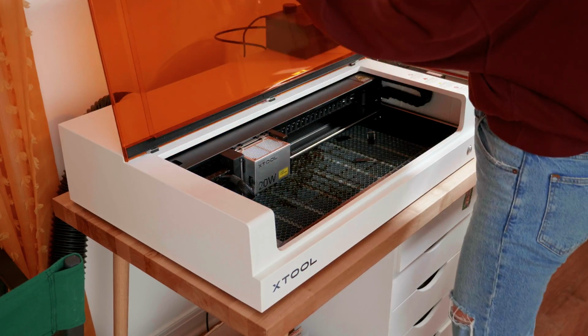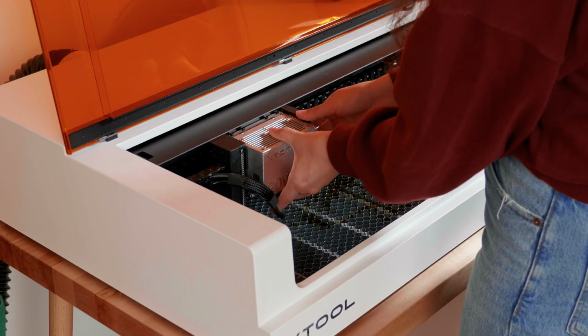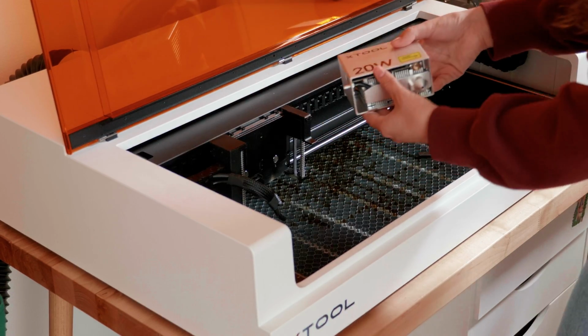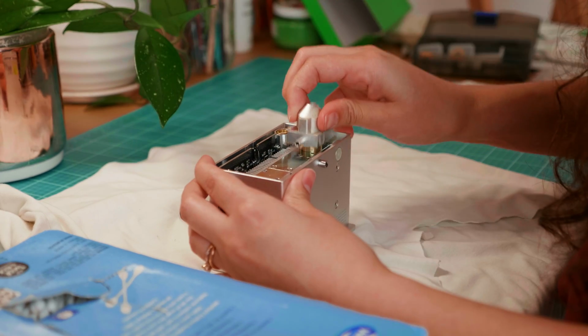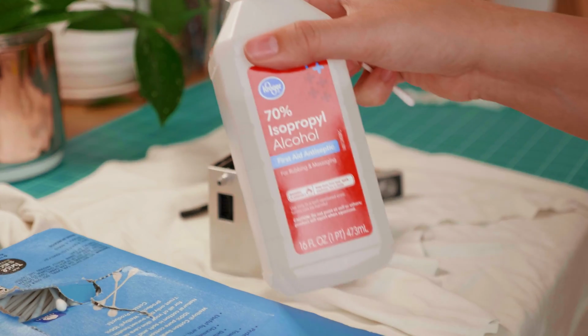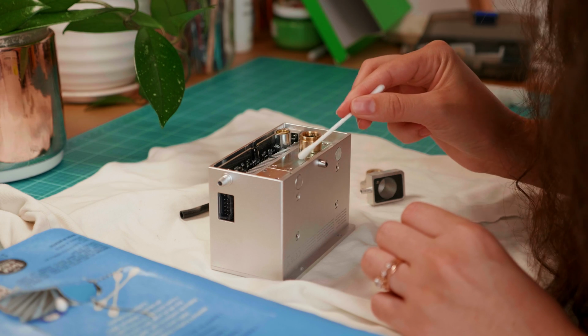Okay, so one thing about the laser machine is that it works really hard, which means after 2 hours of cutting something like wood, you gotta clean it. I always put off doing this because 1, it's cleaning, and 2, the laser itself has like this lens on it that's kind of delicate, and I just am scared of breaking it.